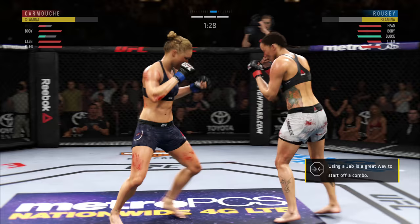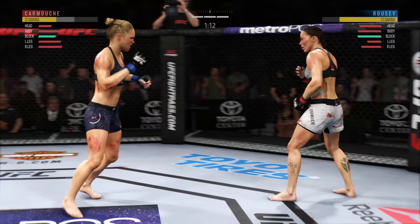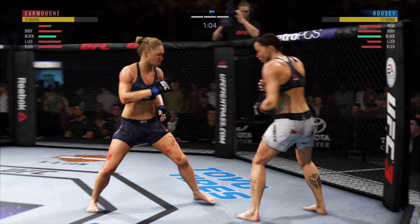While Rousey's hook shot blocked, that one was telegraphed. Good job by the defense. Trying to go for the single leg takedown, doesn't get it. She lands with the left hand. Feints with the punch. So clock starting to become a factor here.